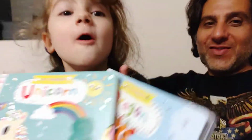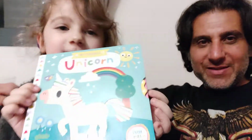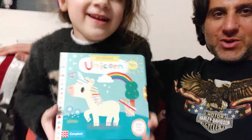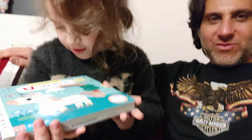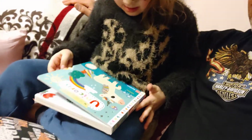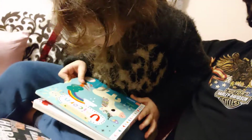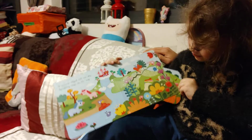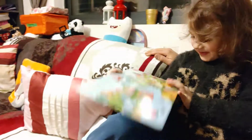They're magical. Wow. She has magical books. First, let's start with a unicorn. Okay. This one, look. This is a unicorn book. Her name is Rainbow. Look. Her hair spins. So does her... Her hair spins. Yeah. Wow. Wait. Something else spins. So, this is Rainbow. She's going out for an adventure.